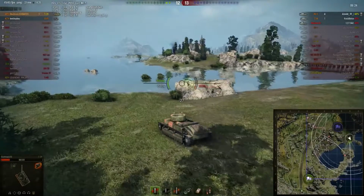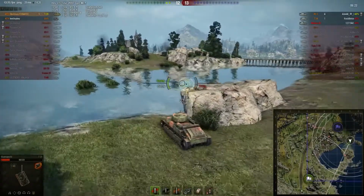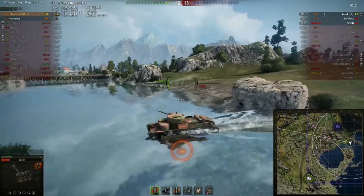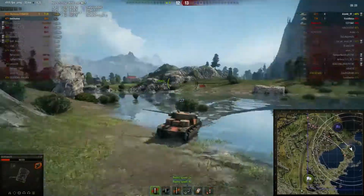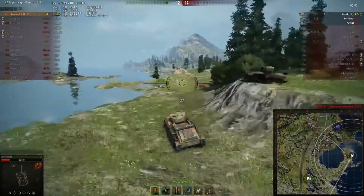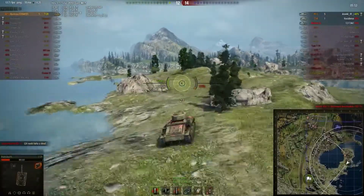So what he's doing here is he's going on the hunt for that KV-1, thinking that the KV-1 is probably going to head along the dogleg and maybe try and start a capture on the base. Slushy Spy is going to head back and see if he can catch him off guard and by surprise.